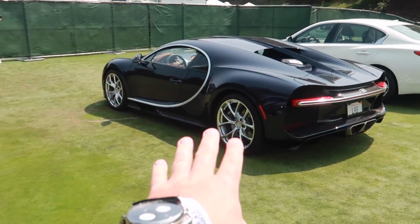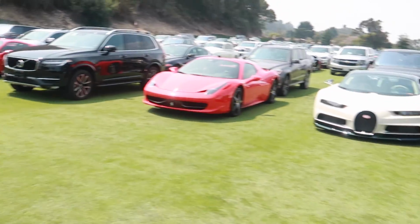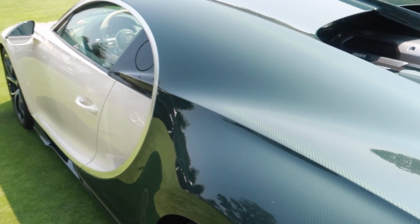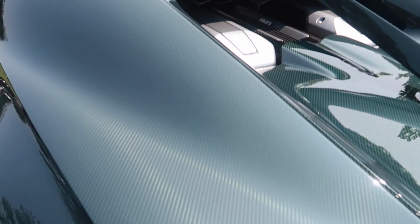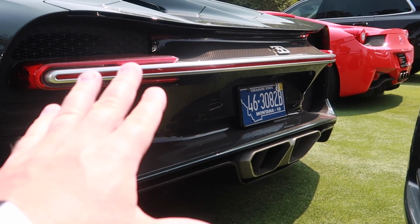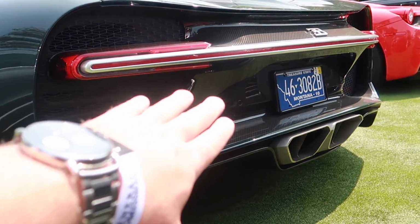And then right over here, just a Chiron hanging out. Right in front of another Chiron. It's pretty insane. You don't see Chirons in a parking lot, ever. So this is like a two-tone with a green carbon. I don't know if this crappy camera of mine is even picking that up, but yeah. It does have Montana plates. Somehow though, it's missing the US spec bumpers, which is very, very nice.